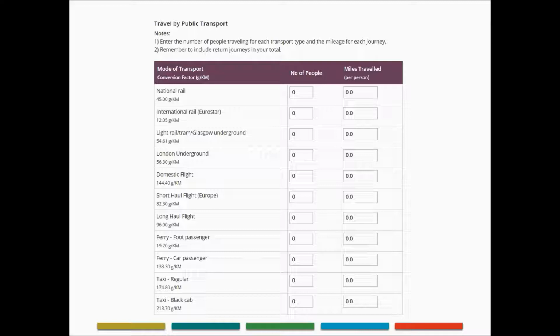So you need to think about the journey to and from. You just put in the figure as the crow flies. You can use Google to give you a mileage figure, so it's quite easy to work out based upon where you're traveling to, so that's quite straightforward.